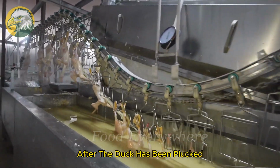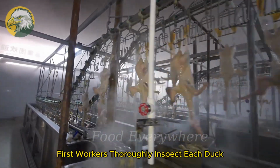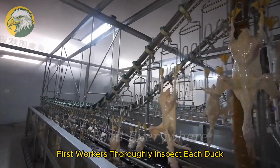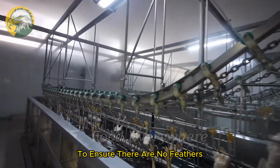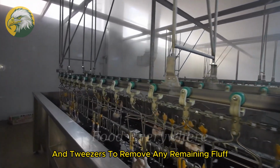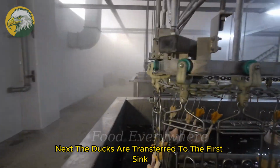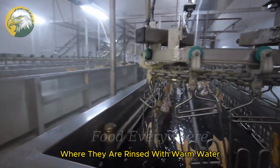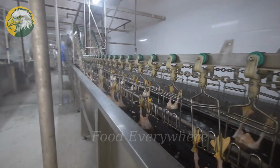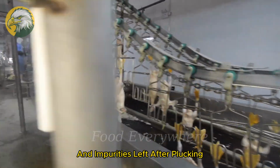After the duck has been plucked, the cleaning process continues meticulously and effectively. First, workers thoroughly inspect each duck to ensure there are no feathers or impurities left behind. They use small knives and tweezers to remove any remaining fluff or dirt from the duck's skin. Next, the ducks are transferred to the first sink, where they are rinsed with warm water. A powerful water spray system helps remove dirt and impurities left after plucking.